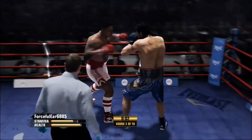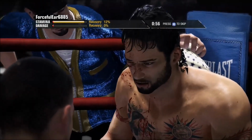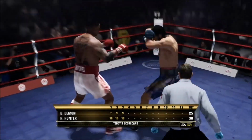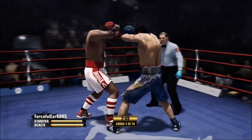Tiger's showing you that sublime skill right now with that two-punch combo. And this round comes to an end. You gotta pick it up. You need to pick it up. Hunter's off to a really good start tonight. This is the first time we look at Teddy's scorecard, and you can see that he has it a clean sweep through 3 rounds.